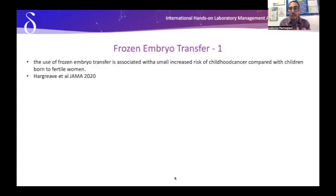Again, another wake-up call was this article published in a very relevant journal, one of the top journals such as JAMA. This Danish group declared that the use of frozen embryo transfer was associated with a small increase of risk of childhood cancer compared with children born to fertile women.